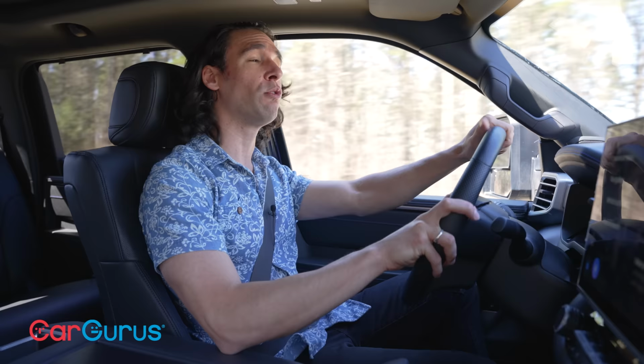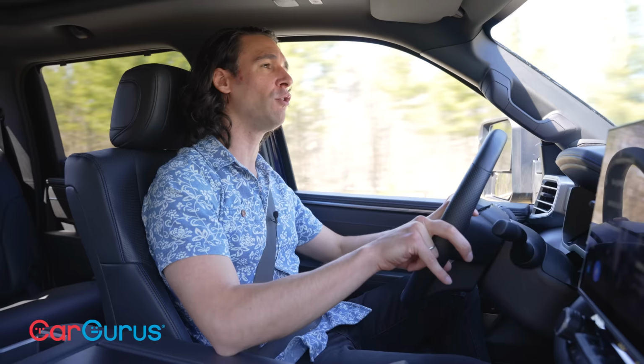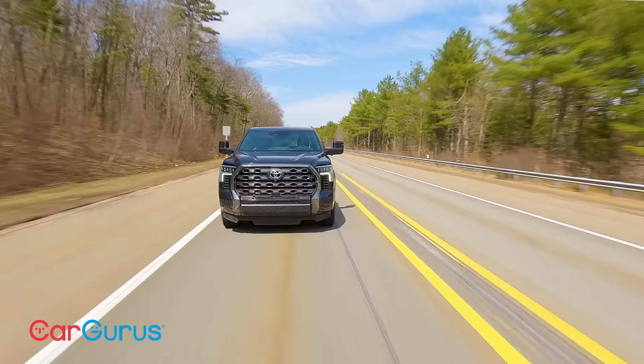But I don't think the Tundra is quite damped as well, even though there's an air suspension on this Platinum trim, which self-levels. You can also change the height manually if you're loading or unloading, attaching a trailer. It's not quite as composed as the Ram, and the Ram comes with four-corner air suspension, not just the rear. So if you order a Ram like that, the ride is even more serene.